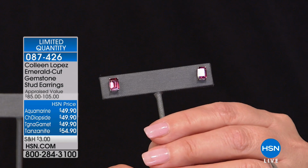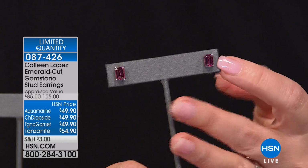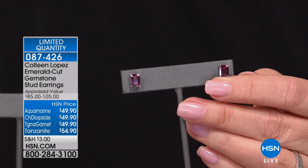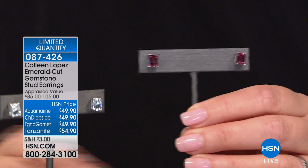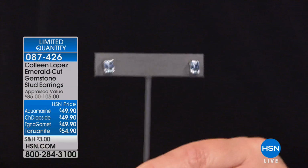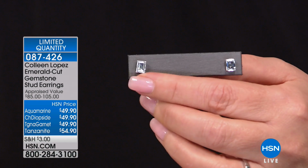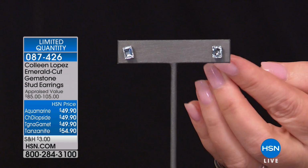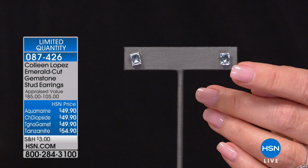Look at the color of that garnet. You just can't even believe your eyes. Look at how clear they are. That gorgeous emerald cut. I love it. Again, under $50. Wow. Next up, we have genuine aquamarine. You guys, for $50, this is $49.90. This is amazing, to get genuine precious gemstones. Beautiful. These are a delicate, oceanic blue, $49.90 here.